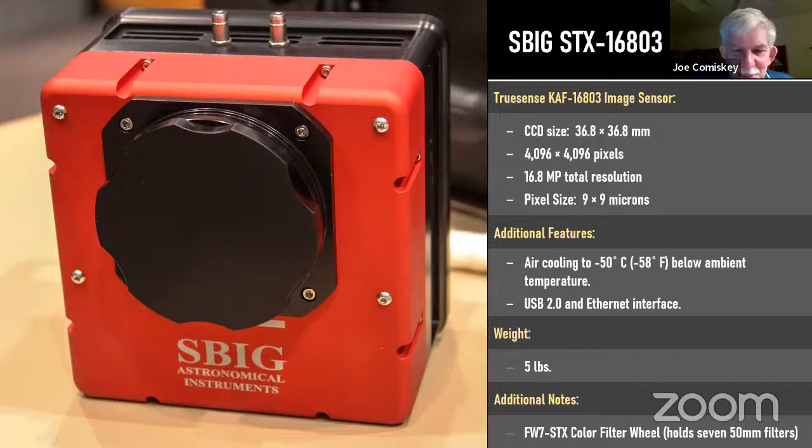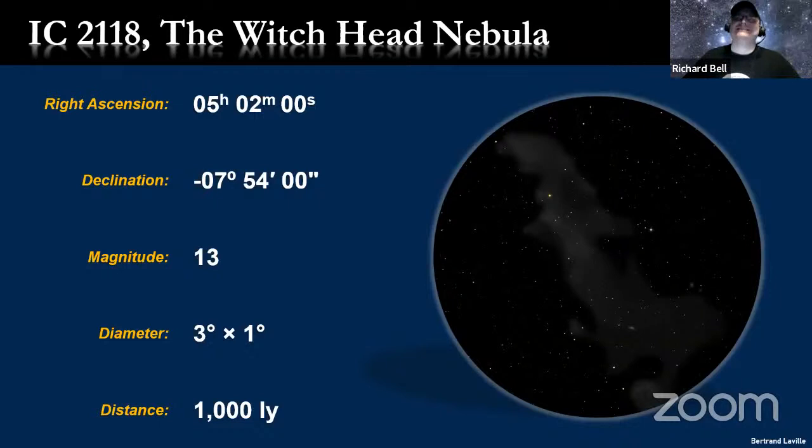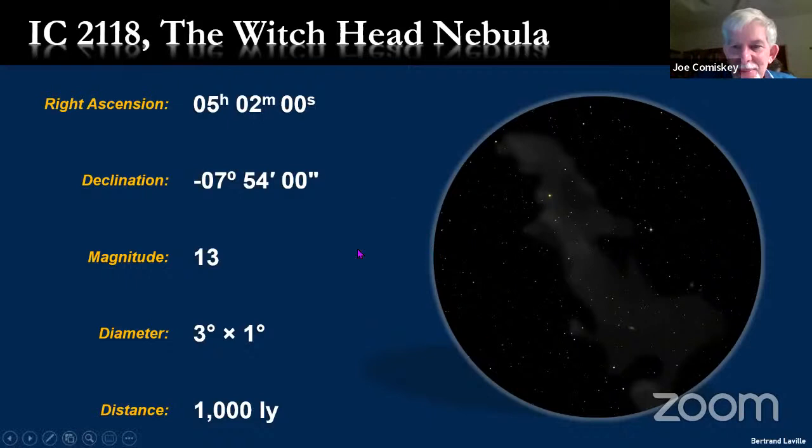But we can do this first object, whose name is blocked by my screen sharing thing. But it's IC. I better read my notes here. What does IC stand for? I wrote it down because I don't remember. Index catalog. Thank you. Index catalog 2118, but better known as the Witch Head Nebula. And here's a sketch of the nebula, or maybe it's a computer generated sketch, but it shows the shape of what we're going to be taking a picture of. Basically, it's located in the constellation.